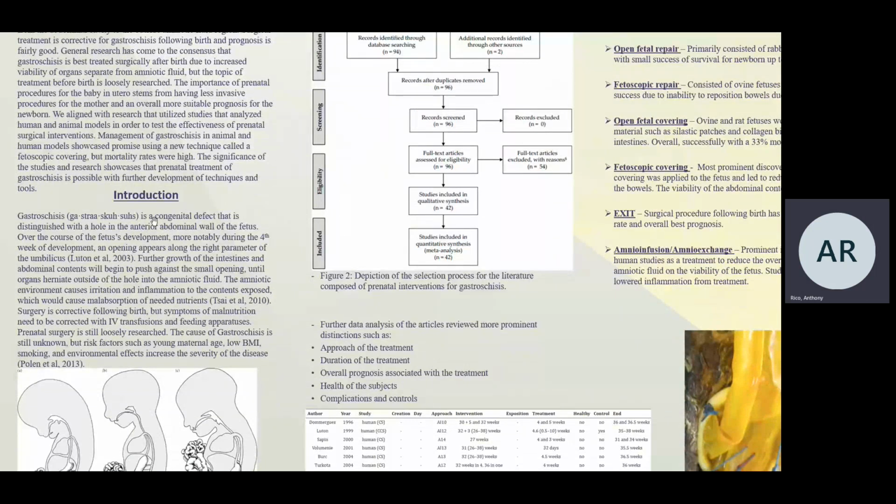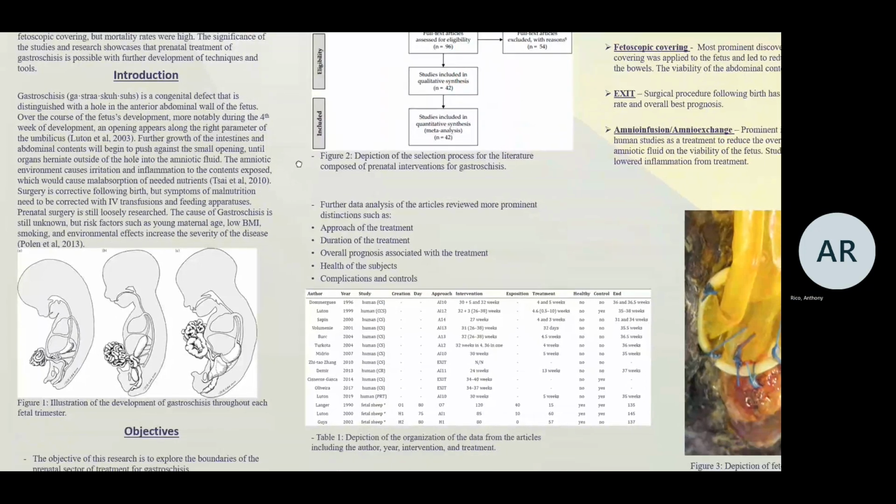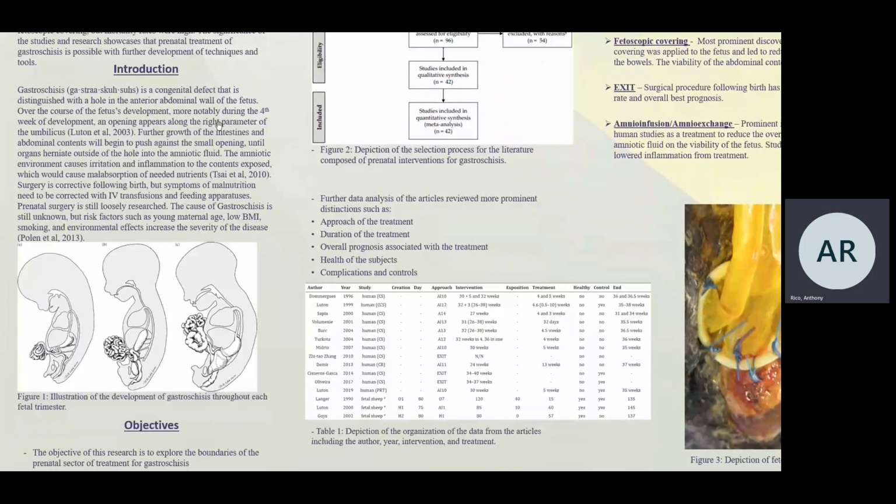So, what is gastroschisis? Essentially, it is a congenital defect and is distinguishable with a hole on the right side of the abdominal cavity of the fetus. It is most notably found in the fourth week of development, in which there is a phenomenon known as embryonic folding, and essentially the lateral plates do not close all the way up, and there is an opening on the right side of the umbilical cord. So this will eventually lead to the intestines and liver herniating outside and into the amniotic fluid.